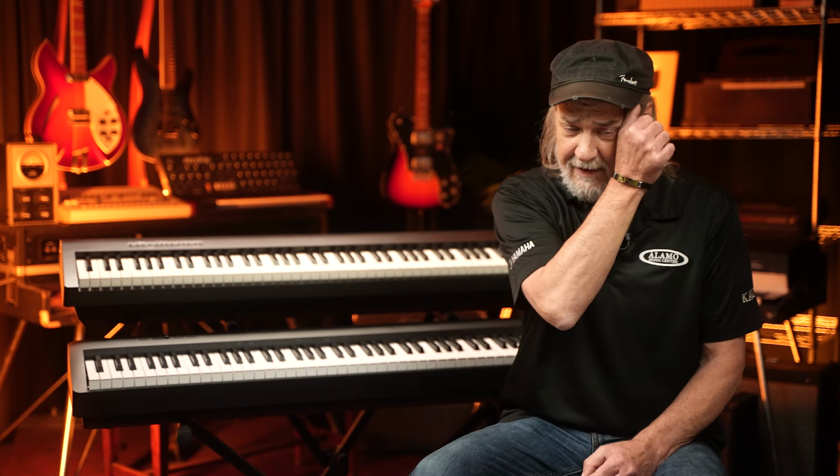What I do like about the Roland, it's in the price range. It's a little bit on the high end, but it has so many extra features. It's hard not to look at it. It is a great piano. It's lovely to play, and it has really good, wonderful sounds, and it has been a proven model. It's been a go-to model for a lot of people.